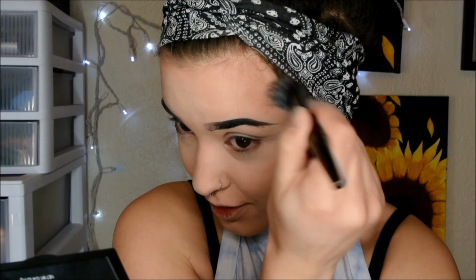Oh god. Oh no. Okay, keep blending. Oh my god. This is like the weirdest color. It's so pink undertoned. It's weird. I don't like it. It's getting a little patchy too. This is just a weird color, to be completely honest.